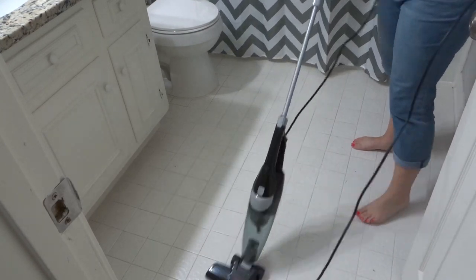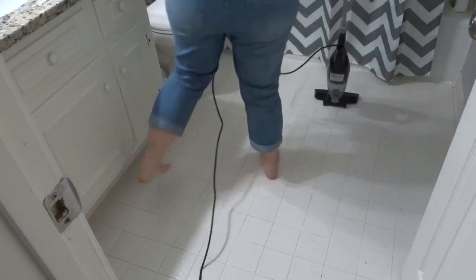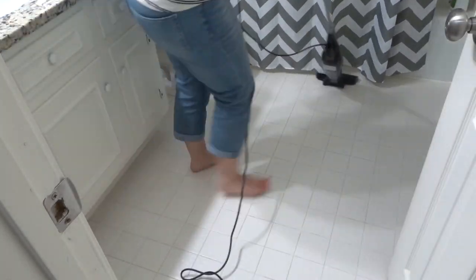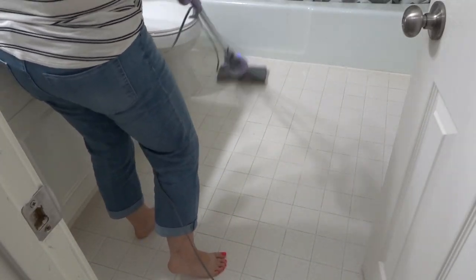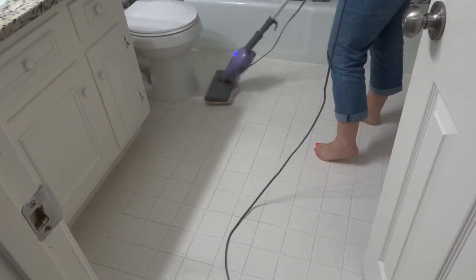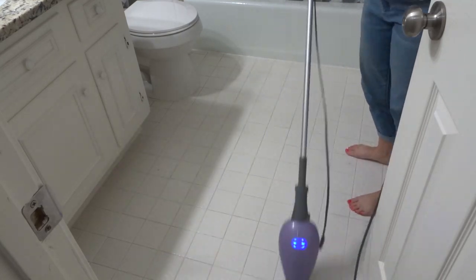It says it's multi-surface, and I used it to vacuum carpet and to vacuum hardwood and tile, and it works really well. As you can tell, my shower curtain keeps moving because it's blowing air that hard. So the suction is really good. I was super impressed, and for $20, you cannot beat it. So if you don't have a fancy Dyson or anything like that, that is a really good alternative until you can get one if you hate sweeping like I do.